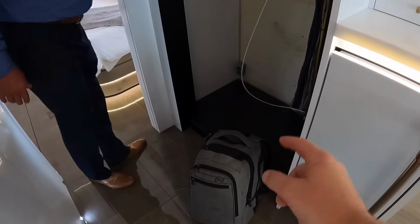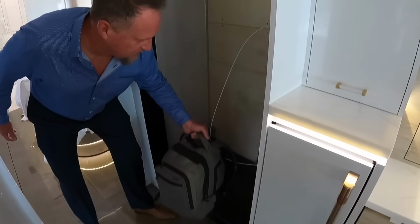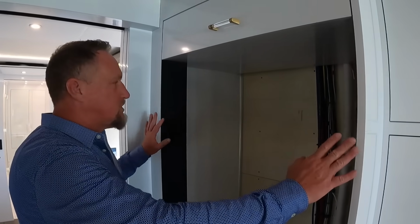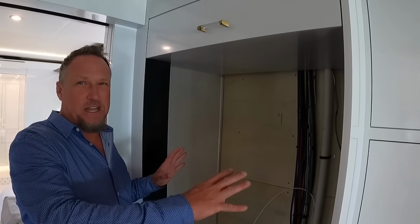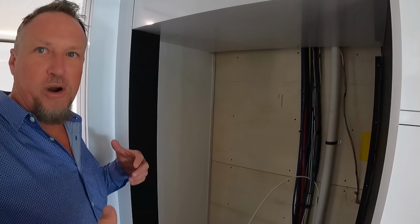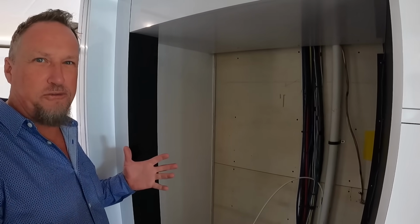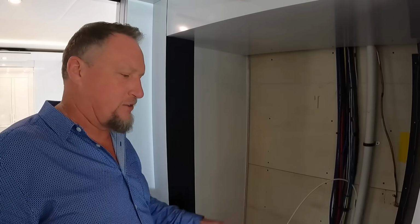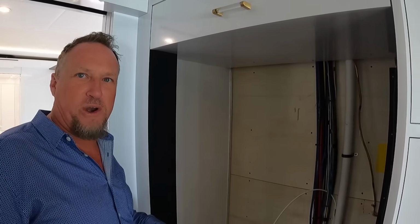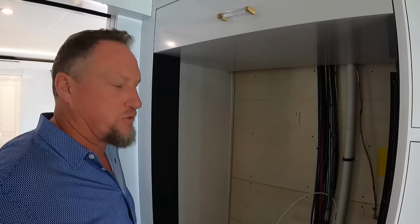Now the refrigerator is missing. My backpack is taking the place of the refrigerator right now, so you just have to use your imagination. This is part of why we don't have this refrigerator in yet. This is a special order refrigerator, a double door, like a 21 cubic foot, larger than our traditional Sub-Zero or General Electric refrigerators. And as we know, supply chain things are a little weird right now, so we're still waiting on this refrigerator.